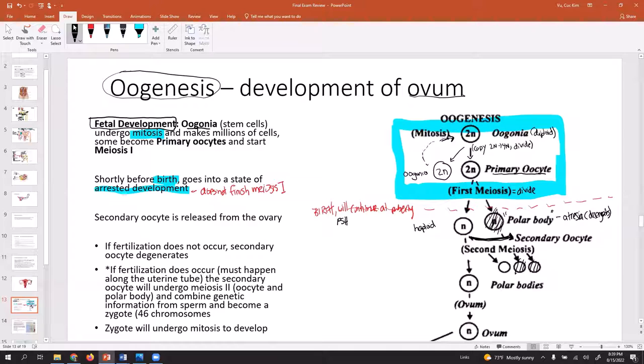FSH is going to stimulate the development and completion of meiosis one. So FSH is going to help go through this very elaborate process, so we have to spend some time separately on that, okay? Because it's very complex. It involves follicular genesis and a lot of other steps. So we're just going to leave it for now and know that at puberty, FSH stimulates this process so that the egg completes meiosis one, okay, and results in a secondary oocyte right here.